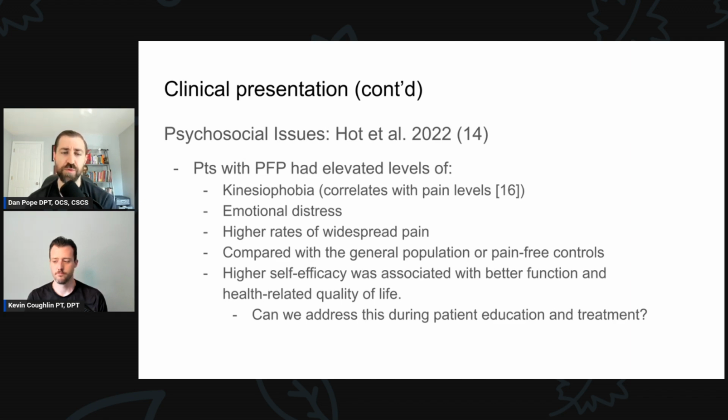The other piece, which I thought was good and something maybe we can try to push, is that folks with patellofemoral pain that had higher self-efficacy, that was associated with better function and health-related quality of life. So we'll talk about this in the next podcast episode, but essentially we want to educate these folks and maybe use a few treatments that reduce kinesiophobia and promote that self-efficacy, right? Because maybe we can push these people into a better place and improve their outcomes if we address these things. So any thoughts on that, Kevin?